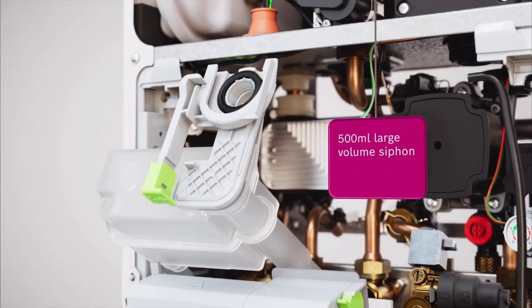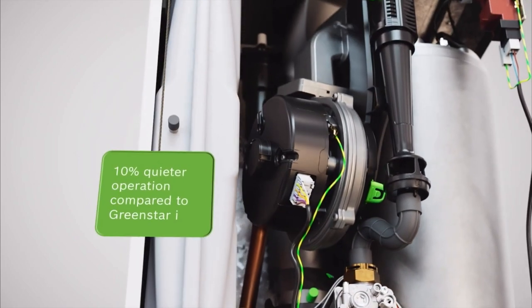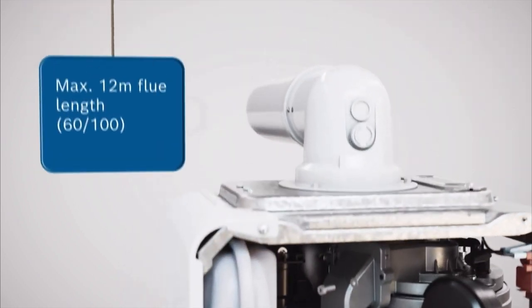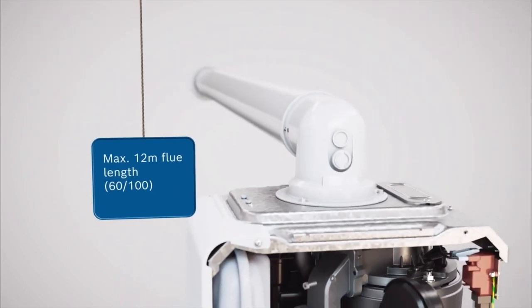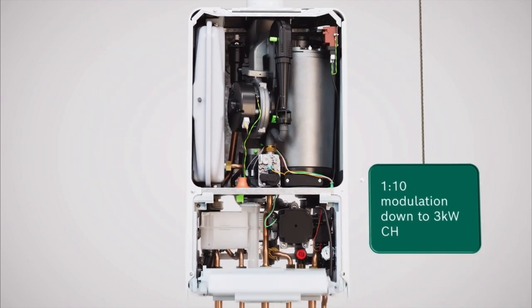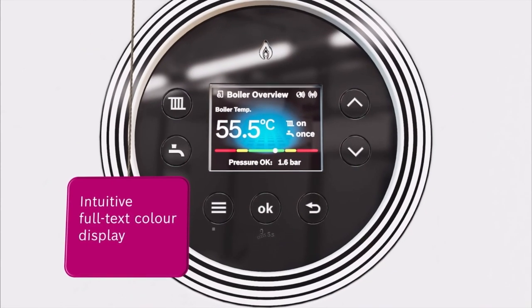And also, the trap is a deeper trap, so you don't have to worry about freezing. Worcester also say this boiler is 10% quieter than the boiler it replaces, and its maximum flue length is 12 metres. The new gas valve now has a 1 in 10 ratio, which makes it go down to 3 kilowatts.